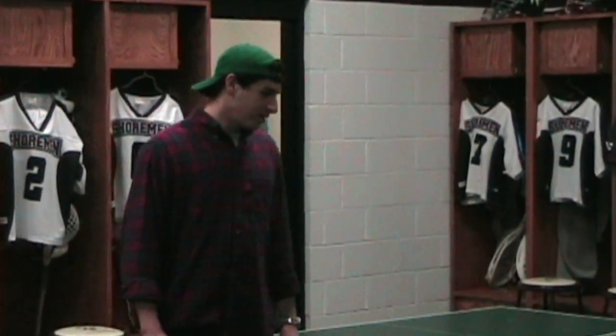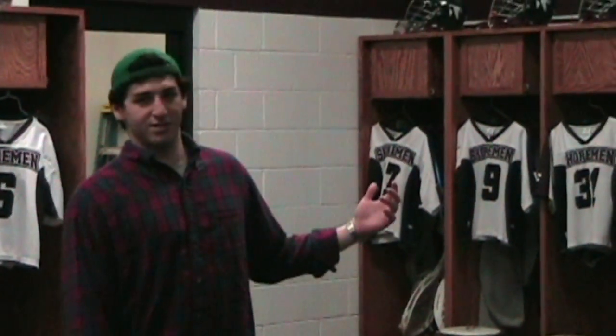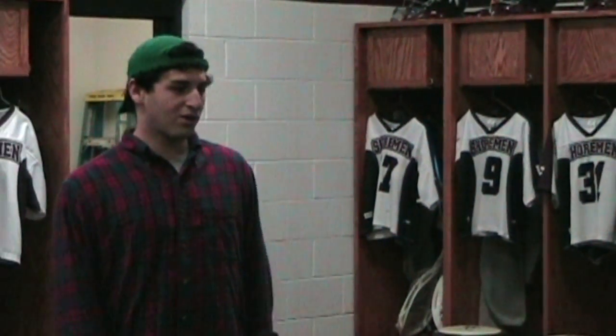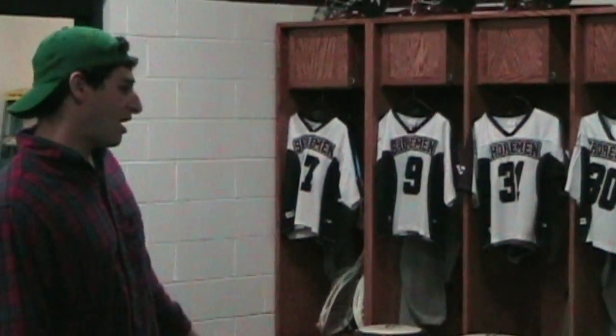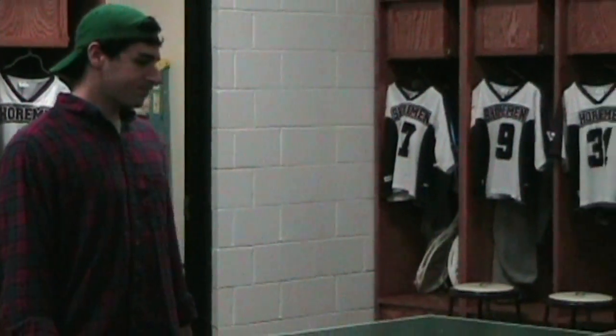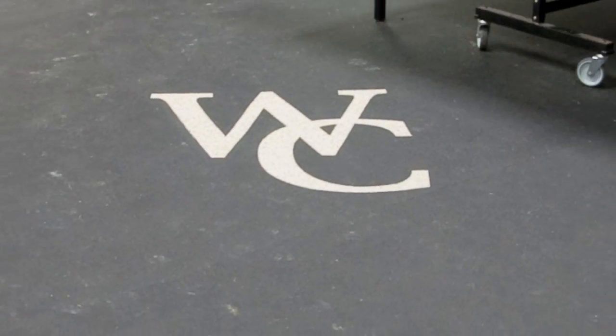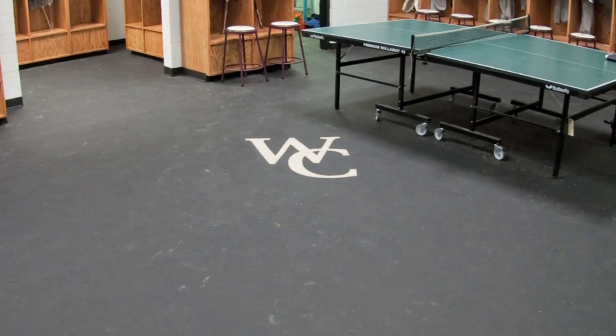So when in between classes we have the TV on, we can come down here, play ping pong. Maybe if we can get Coach Clark when he's not busy, challenge him to a match. It's pretty cool to have this in the locker room, and it's just a nice addition to have something else in the locker room. We're really fortunate to have a locker room big enough to have a ping pong table in here.